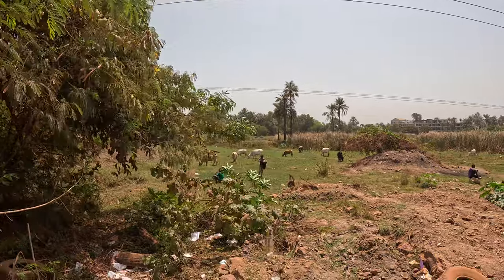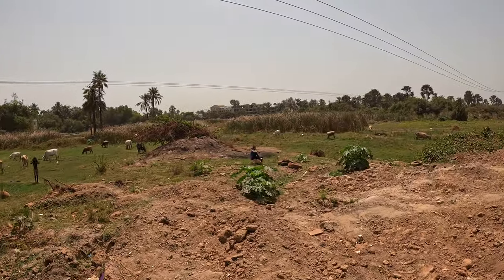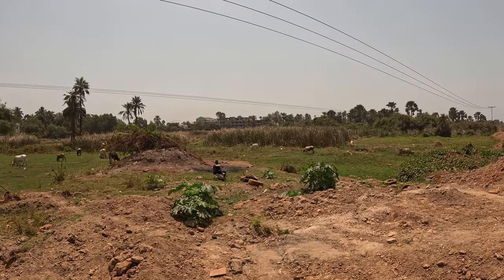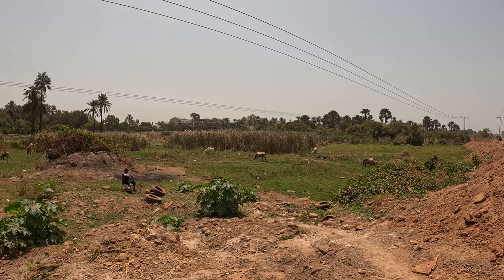Kids are swimming there, they're taking a bath there. I don't want to show them naked, you know. So they're keeping out the cows. Assalamu alaikum.